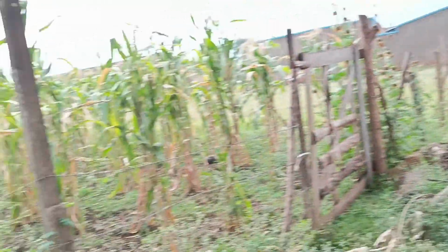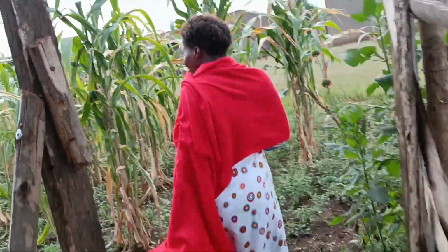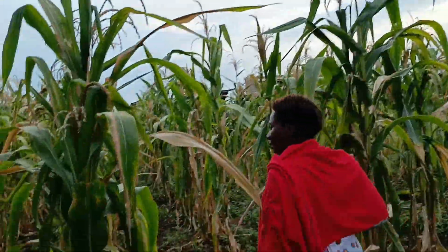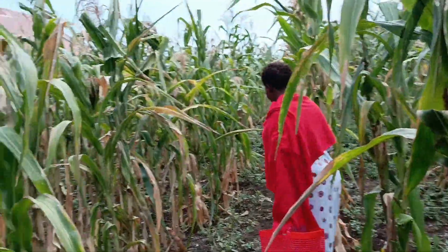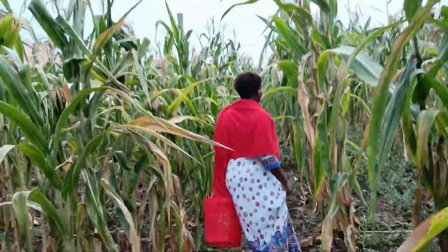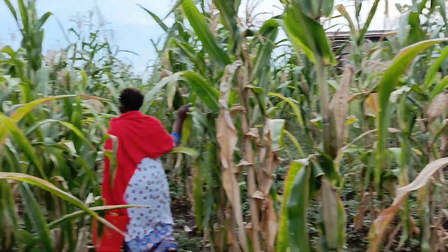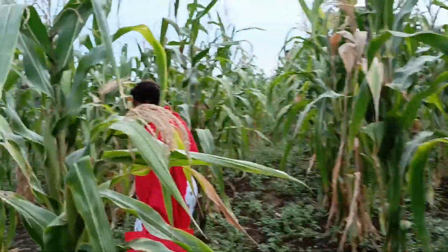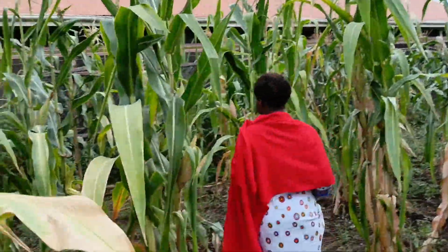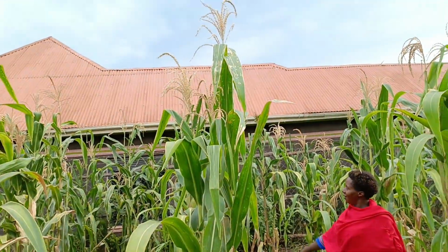Guys, surprise! My birthday! I'm looking for maize to eat. This is my garden. We have planted some beans here, and we have harvested them. And that is my house, my home. So we are here at the house. This is the garden, this is the home.